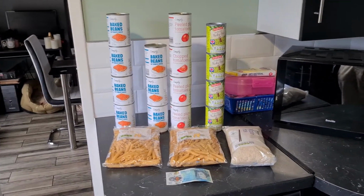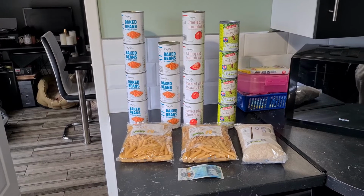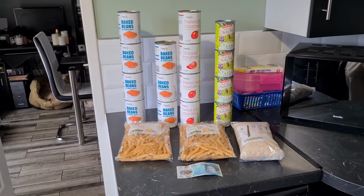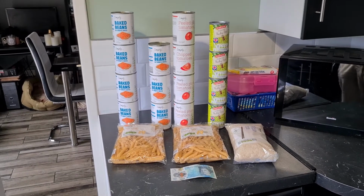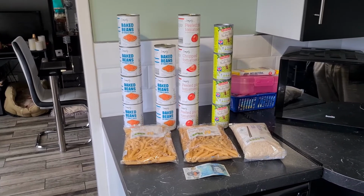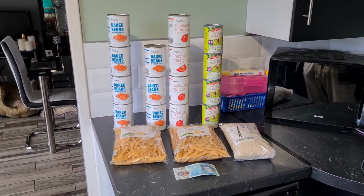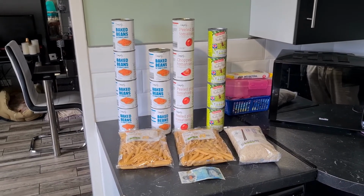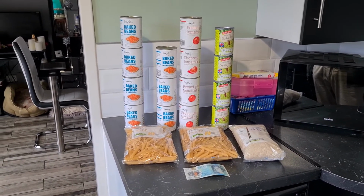So for the sake of like £5, you could survive on that for a week if you were desperate. So you imagine what £50 would do, right? You would probably have a few months, a month at least, of food for £50, I would have thought. But anyway, it's just a thought.